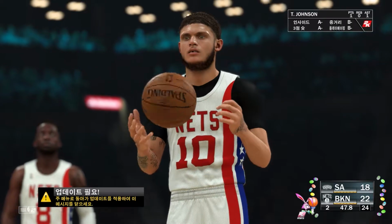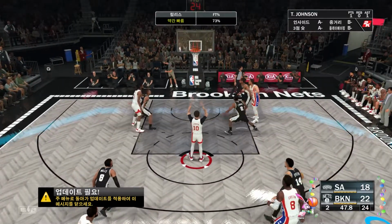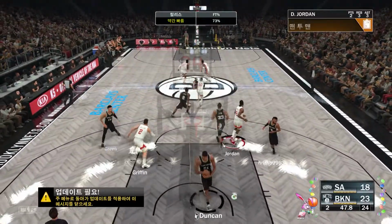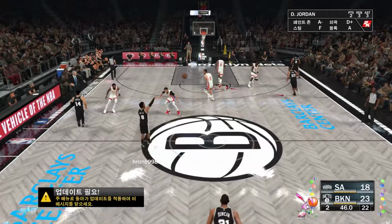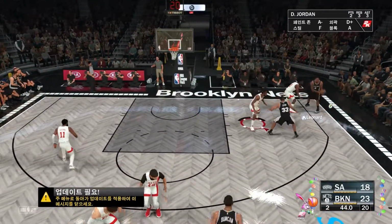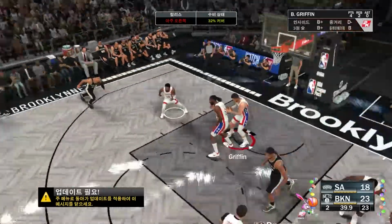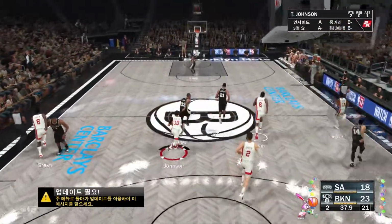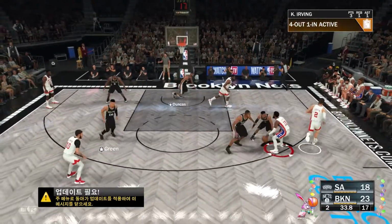I love the all-around game of Tyler Johnson. We know he can shoot it. We know he can pass it. But maybe my favorite thing is the guy is willing to rebound the ball from his position. Spurs trail by 5. Over to the wing. Down low. Duncan. Can't hit that one. And it's the Nets taking it the other way.